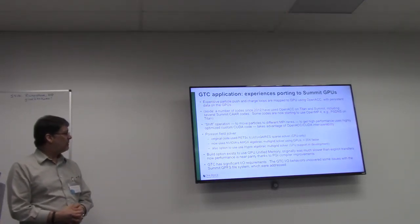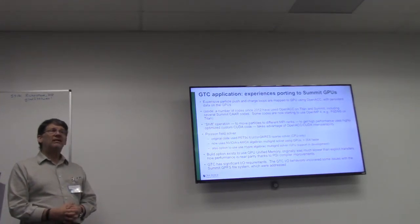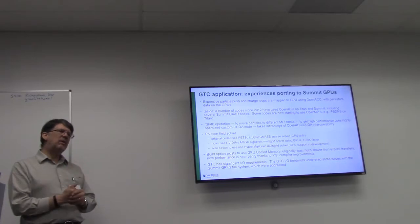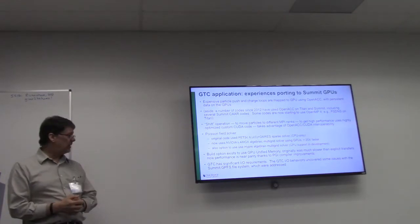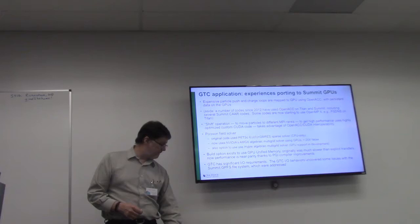And even with unified memory, it should simplify coding for a lot of our users, but the performance will also need to be managed. There are hints for controlling the migration. Maybe you want to start a migration of data earlier than what would be done automatically. So it requires some attention in some cases.